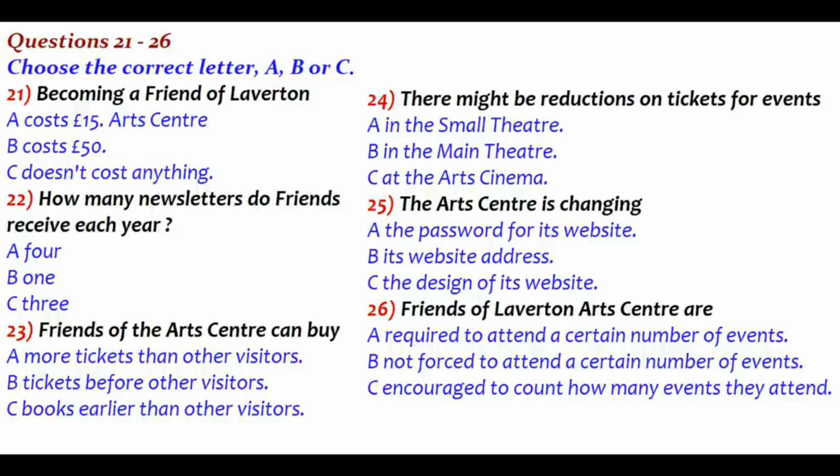There are actually quite a few. As a friend of Laverton Arts Centre, you'll receive a newsletter every 3 months with information on all the forthcoming events. That sounds useful. You also get priority booking for shows and concerts in the main theatre. Can you explain how that works exactly? Yes. What that means is that when tickets go on sale, for the first 2 days they're only available to Friends of the Arts Centre. So, as long as you book early, you can make sure you get seats.